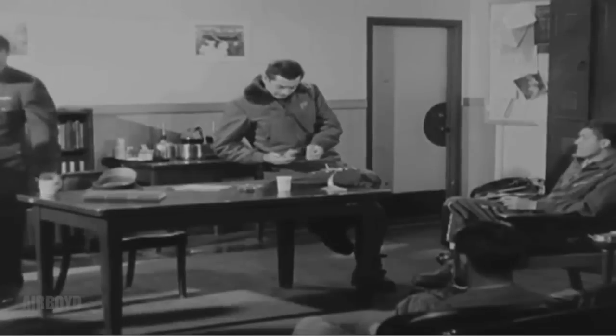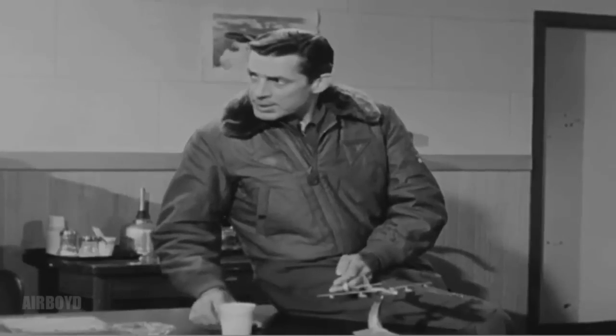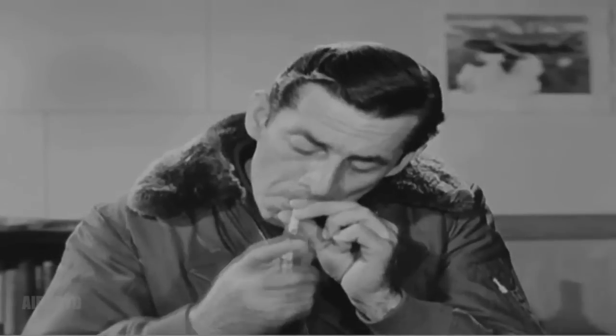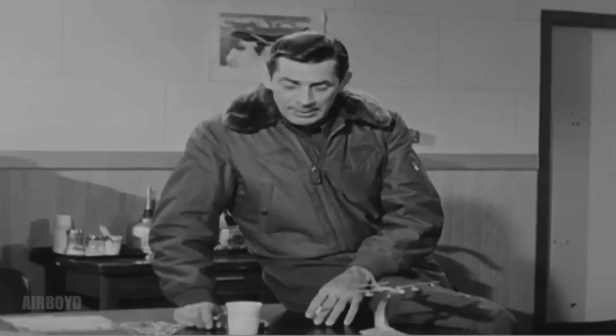I don't want to scare you. There's nothing mysterious about the B-47. It's a good plane, a safe plane, provided you know what you're doing at all times. It has some new features you're probably not familiar with. Features that will present you with some new problems.